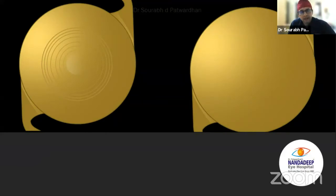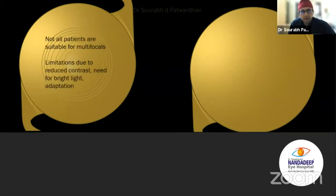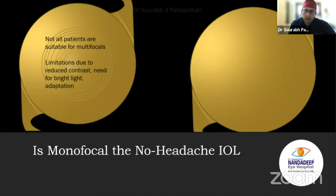for far as well as near unaided most of the times, but the multifocals or trifocals may not be suitable for all patients, and there may be some limitations due to its design. That's why we say that monofocal is suitable for all patients, and it's a no headache IOL. There is no need to neuroadapt with monofocal IOL, etc., etc. But is it really a no headache IOL?